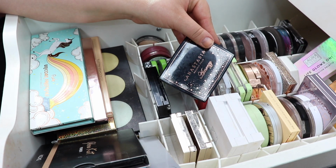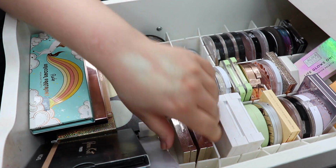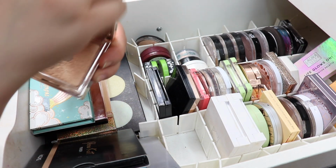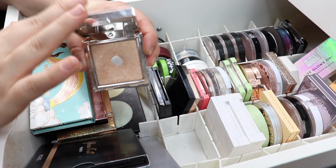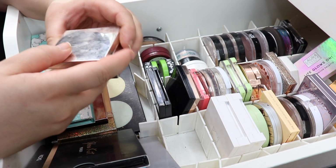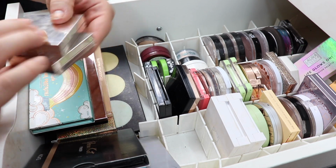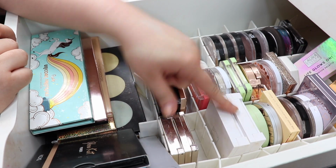Then I, of course, have the Amrisi highlight. I have two from Jouer. I do like both of them, but I adore Citrine, which is this one. Should use this more now during the summer. And then this is Celestial. Love them. Two Ofra ones.